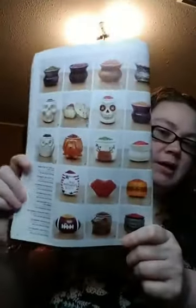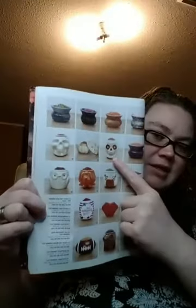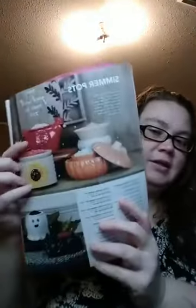Simmer pots. Simmer pot. That is so cute. I like that one too, but I'd rather have the color one. Look at the little sunflower, the little ghost. My son would love the football one. Ooh, there's a pumpkin, a rooster. Oh my goodness. Okay, so we have the Christmas ones. And then we have the pumpkin spice. Everything nice, warmer.